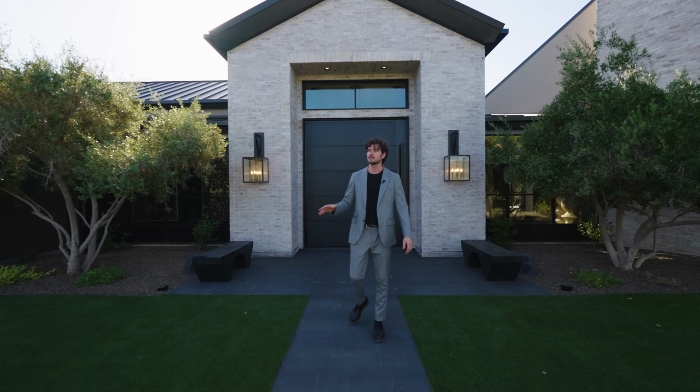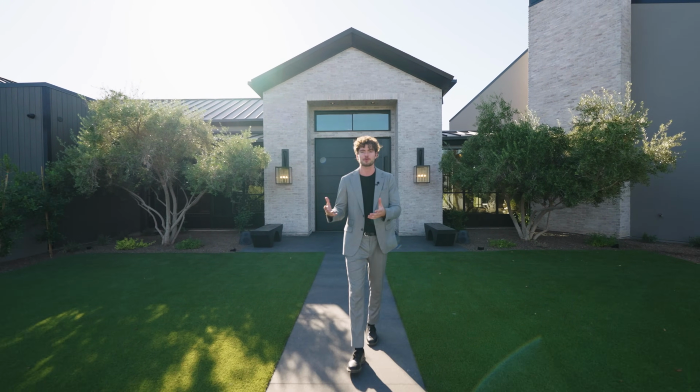Today we're touring one of the most spectacular homes in all of Arizona, which happens to also be sitting in the most prestigious city, Paradise Valley. It's essentially the Beverly Hills of Arizona, just without the paparazzi.